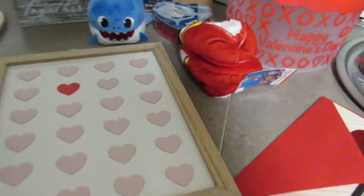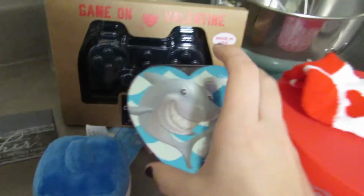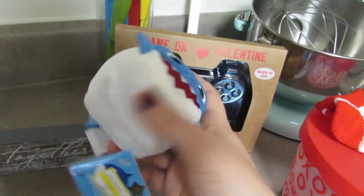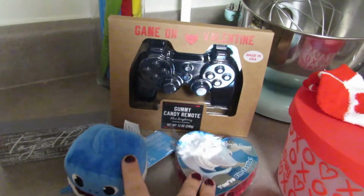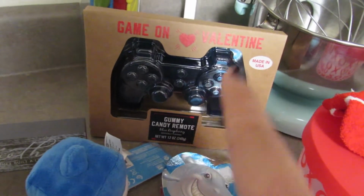And then at Target, I just got these little slippers for Jude, these little chocolates, and then I thought it was perfect. I found a baby shark, a little stuffed animal to go with that, and then for my husband to go along with this, I got this gummy remote.